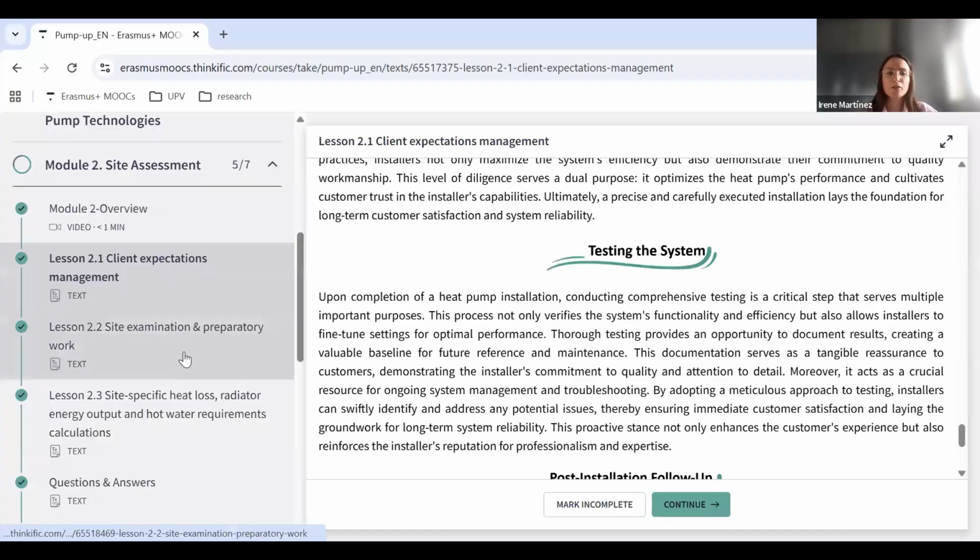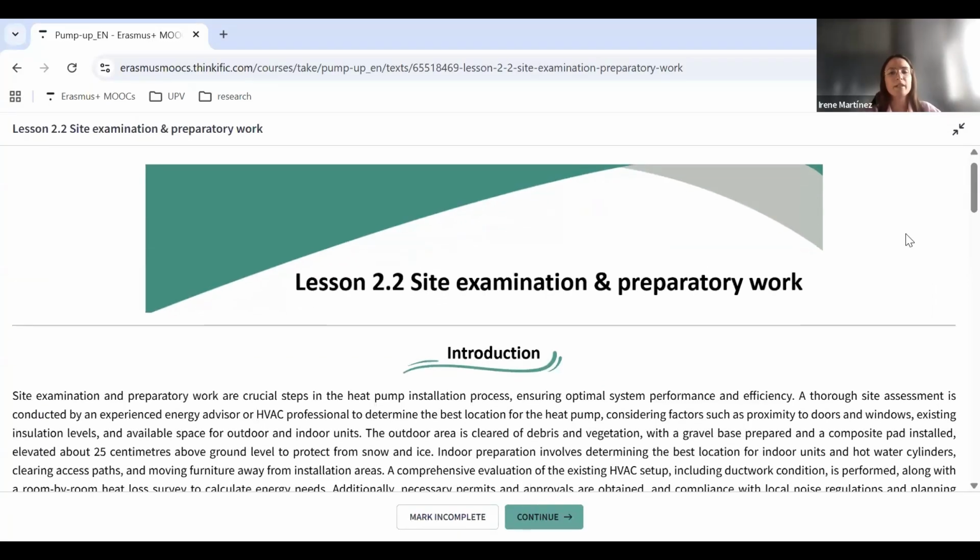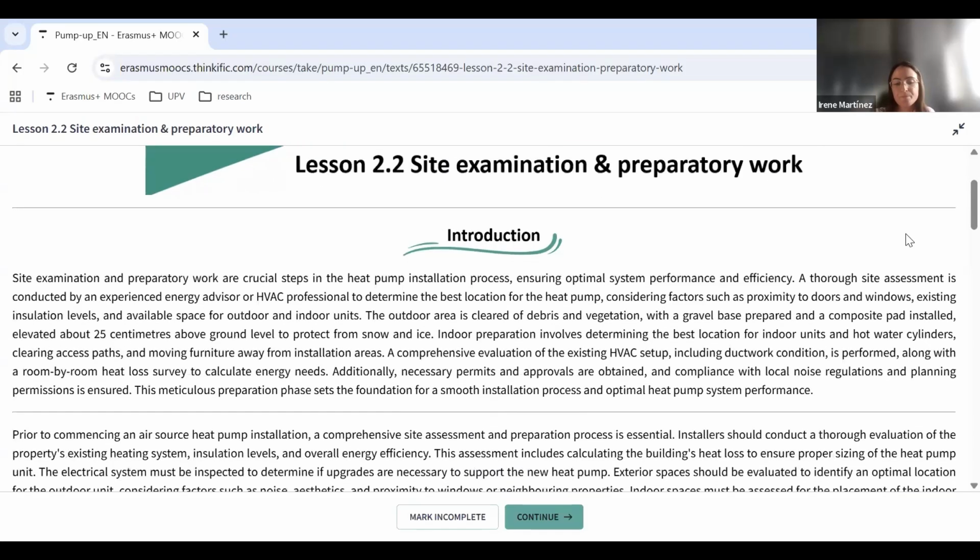So now we can move on to lesson 2, site examination and preparatory work. This lesson covers the physical and technical evaluation of the property.